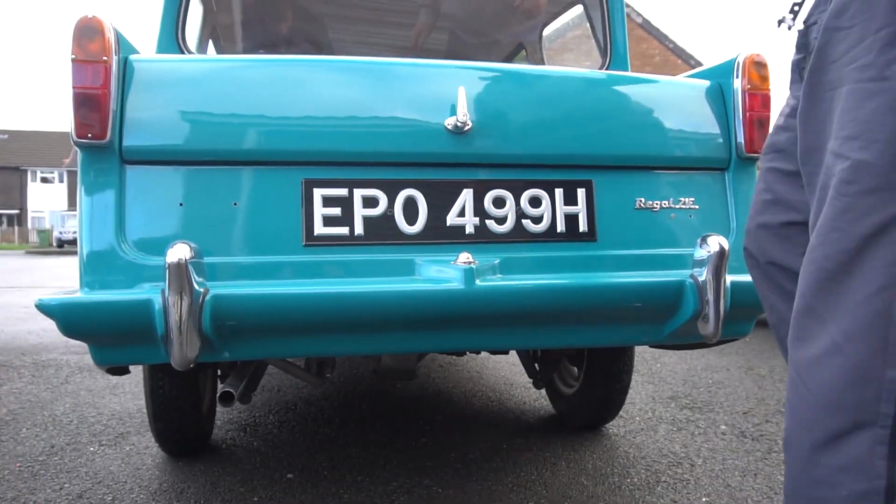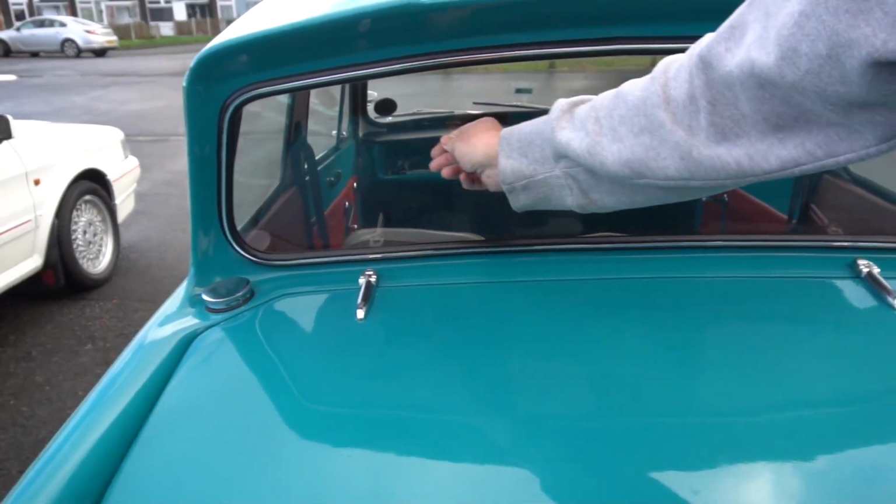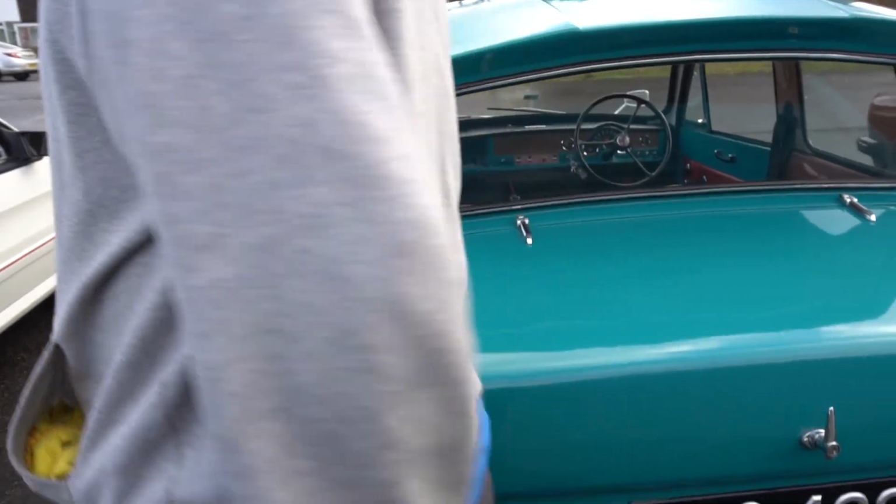The only other thing I did, I refitted this back window. This back window is solid now, feels quite solid. The rubber was wrong before, and you could wobble it about and it was leaking loads of water.